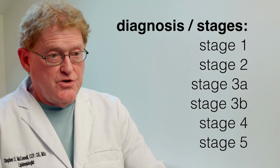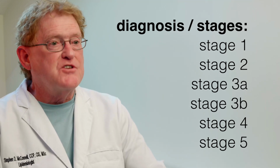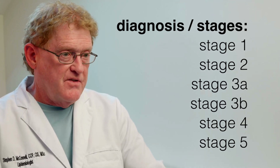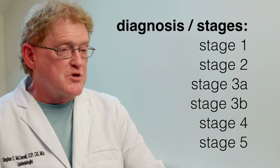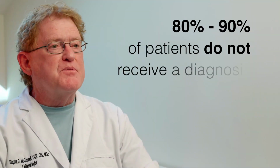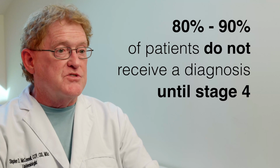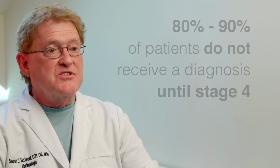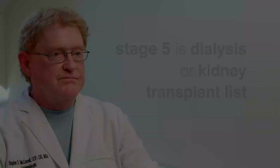Stage 1, Stage 2, Stage 3A, Stage 3B, Stage 4, and Stage 5. Stage 4 is the last stage before Stage 5, which means you require dialysis or a transplant. 80 to 90% of kidney disease patients don't receive a diagnosis until Stage 4. Stage 5 is dialysis or transplant list.